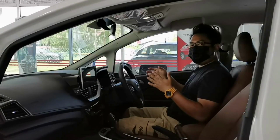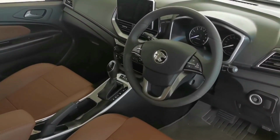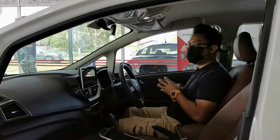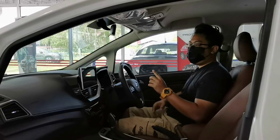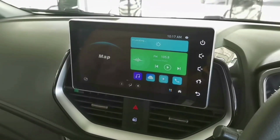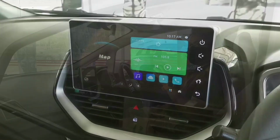Okay guys, so definitely the biggest improvement for the Persona, I would say, is in the interior. You get some new updated features, the main one being this new 8-inch touchscreen infotainment system. On the previous car, it's slightly smaller.